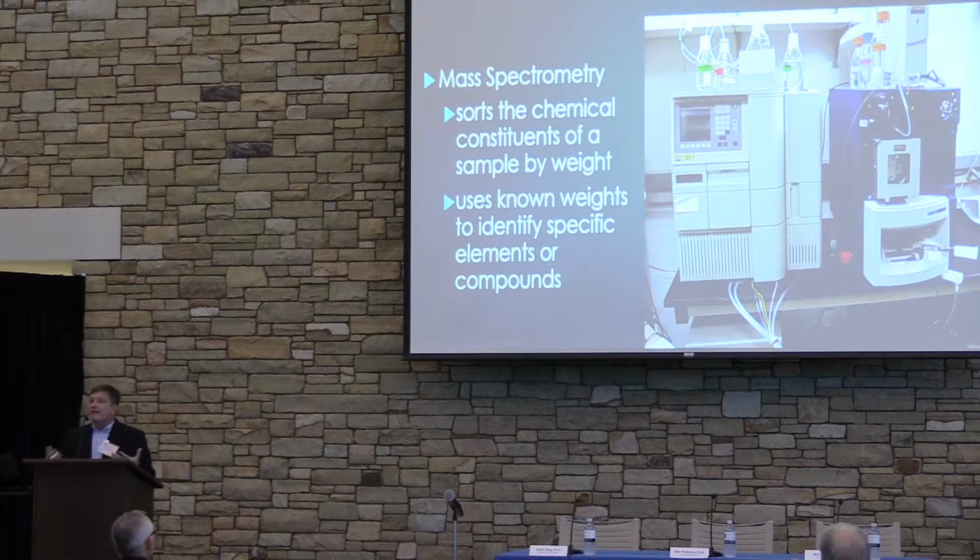In order to detect these residues, we use a sampling technique called mass spectrometry. There are a whole bunch of different mass spectrometry techniques that use slightly different approaches, but the basic idea is that it takes a sample and sorts it into its chemical components based on weight. It gives you a little printout that has peaks on a graph, and those peaks represent the weights of the different things in your sample. You identify what's in your sample by knowing what the weight of the element or compound is.